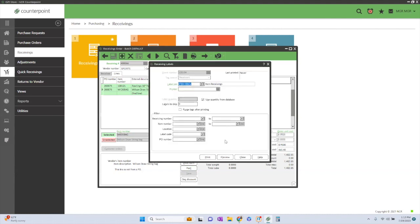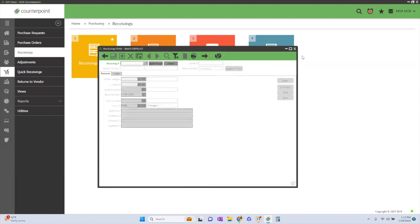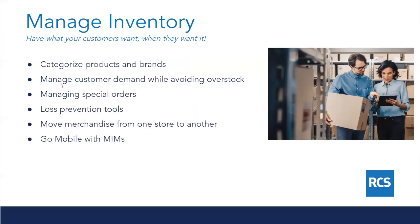And if I want to, I can print out labels. So Counterpoint does allow you the ability to print barcode labels out of the system. So that's a nice feature. You can store labels too. So if your vendors have barcodes on it and you want to utilize that and not print your own, you can certainly do that. All right, so that is managing customer demand while avoiding overstock.